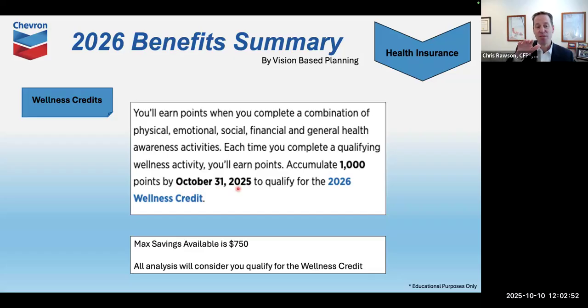So if you don't have your 1,000 points yet, and you qualify for points for doing various tasks, or meeting certain obligations, doing certain things, you can think of it like a game. Certain things have more points, other things have lower points, but you need 1,000 points in order to qualify for the wellness benefit, and it needs to be done by the end of this month. The benefit in doing that is that your premiums are reduced, and for a variety of the plans, including the family plan, you can save up to $750 a year by meeting all of the obligations to qualify for the wellness credit.